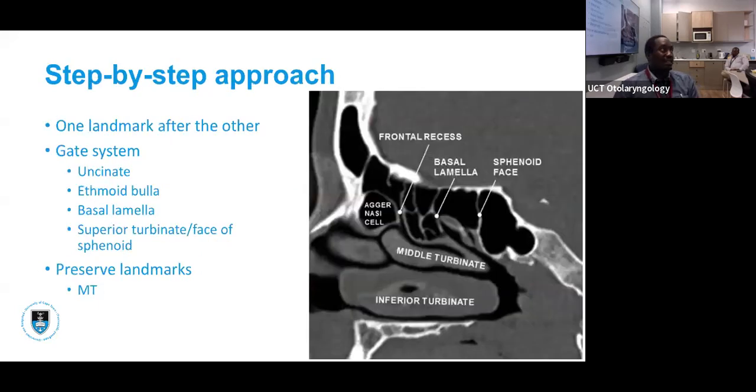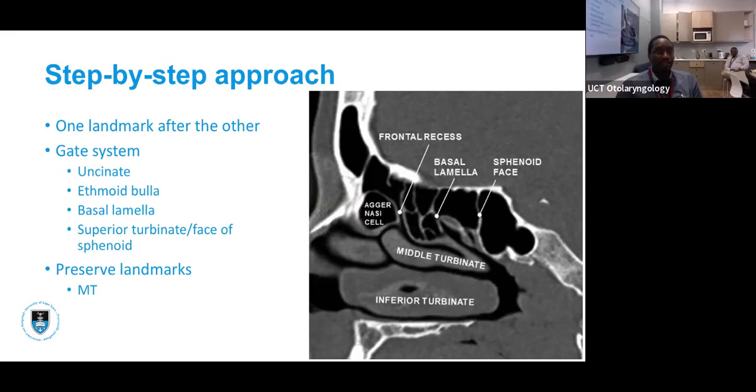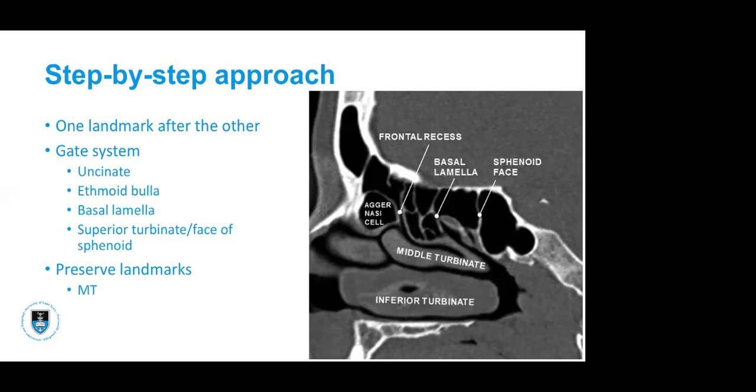And the most important part is the step-by-step approach. We all know that surgery is a systematic approach from one landmark to the other. In sinus surgery, we have the gate system, which is commonly known. Uncinate process, lamina papyracea, superior turbinate, the face of sphenoid as your initial landmarks moving ahead. The important structures that you need to protect: the middle turbinate. In cases of severe disease where the middle turbinate has to be removed, and also in case of access, the middle turbinate is preserved as much as possible. It's a common landmark.